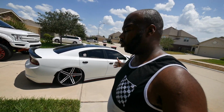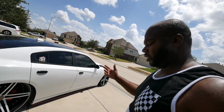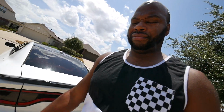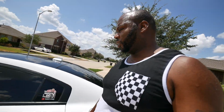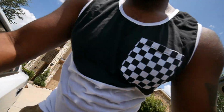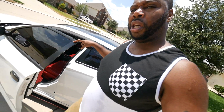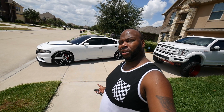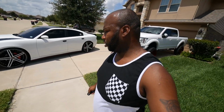I know y'all been wondering what's going on with the Charger. It still runs, everything's still good. It's just still a Charger. I just don't drive it, man, because I'm so addicted to the freaking F-150. And the air ride still works really good. So you start it, it still raises up, it still sounds good for a V6.